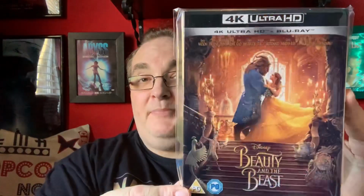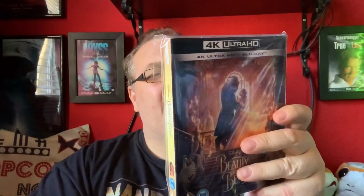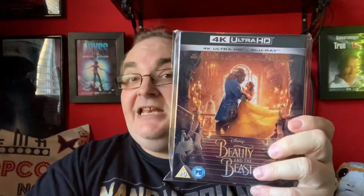Now for a couple of Disney 4Ks, live action ones. So we have Beauty and the Beast with Emma Watson and Dan Stevens, I believe. Really good. This is a really good film.